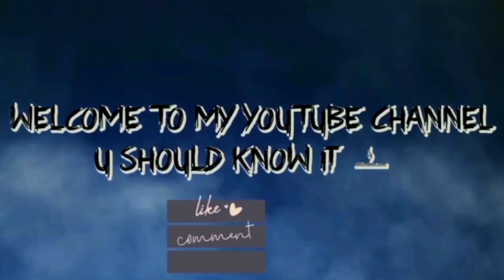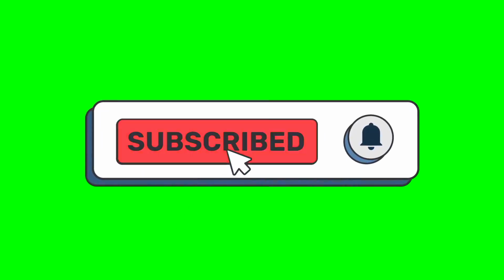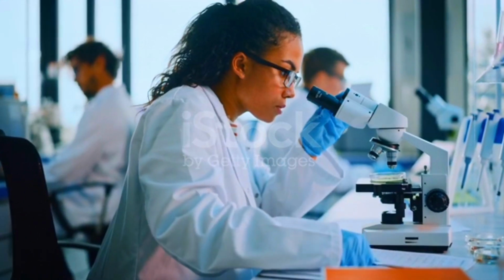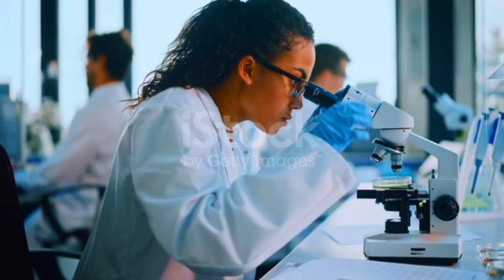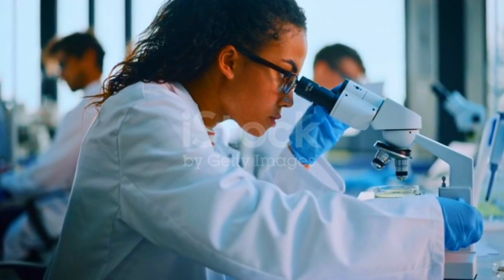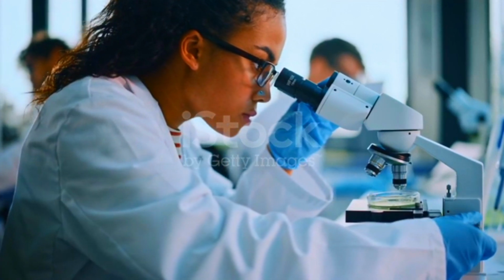Guys, in this video I am going to tell you about a robot that is made from human cells. Researchers have engineered a tiny robot made from human cells that could potentially be used to help heal wounds, regenerate tissues and even treat diseases.